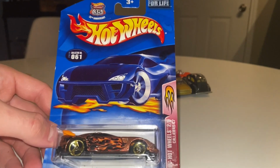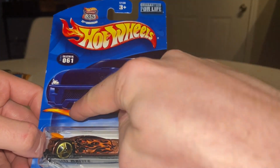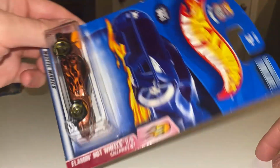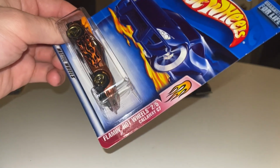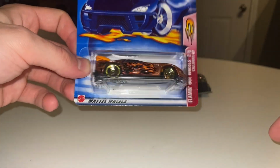This is my favorite Hot Wheels card art of all time. You got Showstopper drifting with the flame underneath it. My favorite logo. The name of the car was on the side, so when you're combing through, you could see it. You don't have to be looking underneath it. Actually, this is just as easy underneath as it is now.